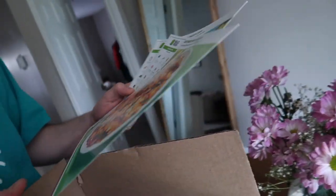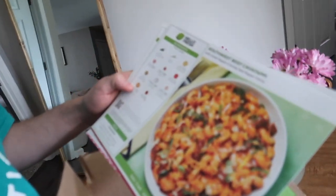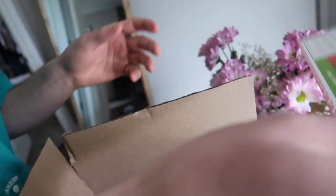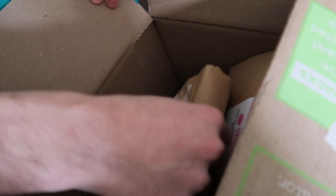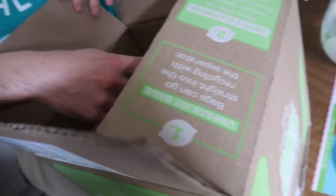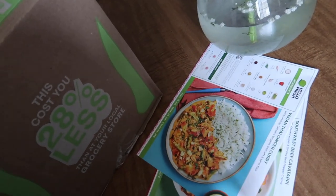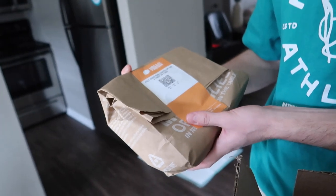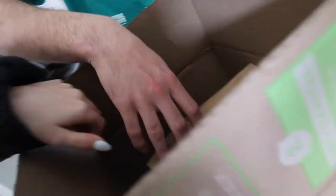What are our meals? Southwest beef cavatappi. Vegan Thai ginger curry. Yum. Yum. Wait, there's another one, right? Oh no, they didn't give us the recipe. No. Pork taquitos. Maybe on the app there's a recipe. Oh, no.